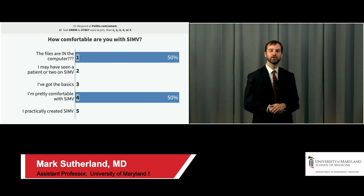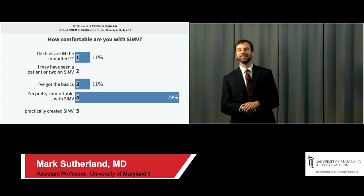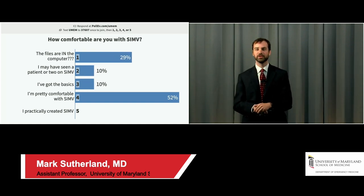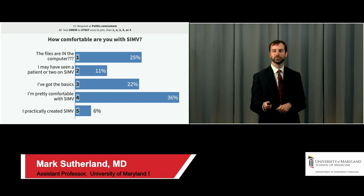Getting a lot of people who are comfortable with it. Some people wanted the Zoolander. Files are in the computer. Excellent. Got the basics. Okay, most people are pretty comfortable with SIMV. I misspoke a few times there, I think. And actually, that works out pretty well because I'm going to cover it pretty fast. Although a few more of the less comfortable people are weighing in now.